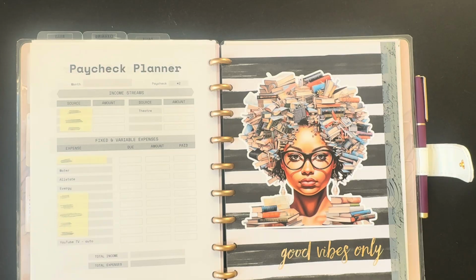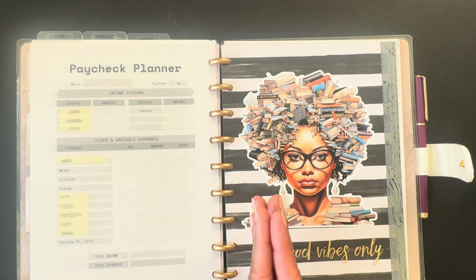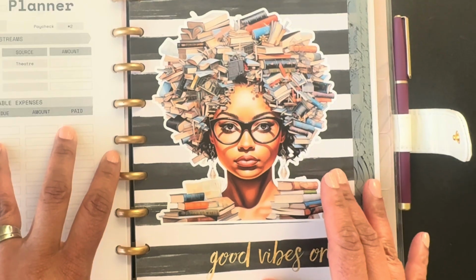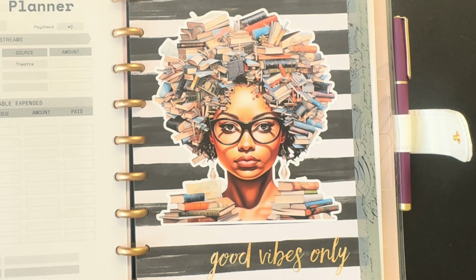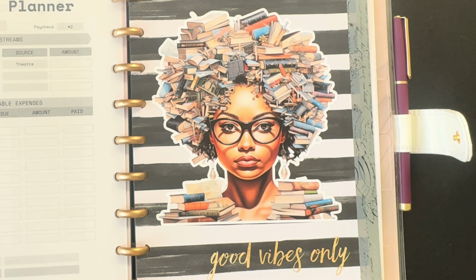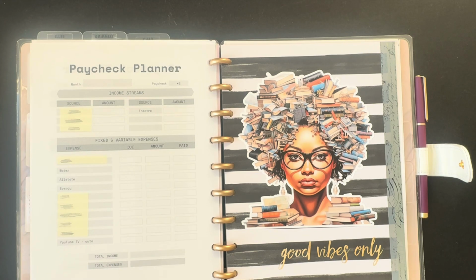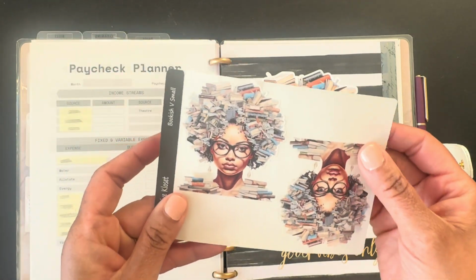But y'all, let me tell y'all something about Anika's Creative Closet. She has some stickers on her website that are stunning, and this is one of them. So I did purchase this sticker as well as a few more. This sticker right here is made with premium paper, but I decided to go ahead and purchase a few that were transparent paper as well. I don't know what I'm gonna use these on yet.